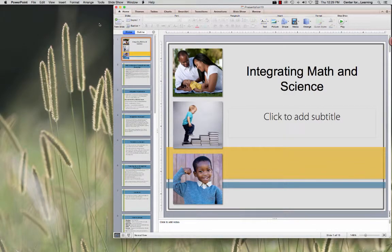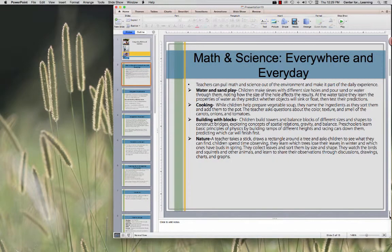Welcome to Module 10, Integrating Math and Science. Math and science, everywhere and every day. Teachers can pull math and science out of the environment and make it part of the daily experience.